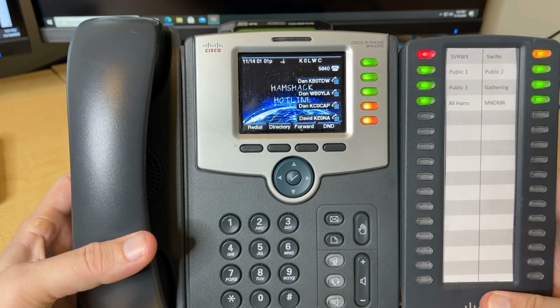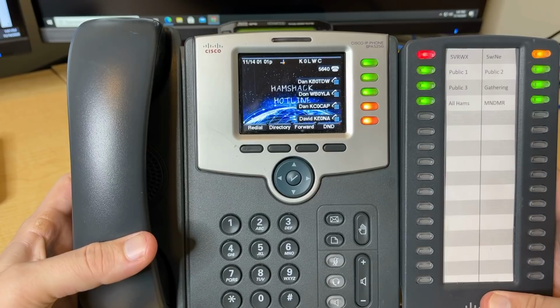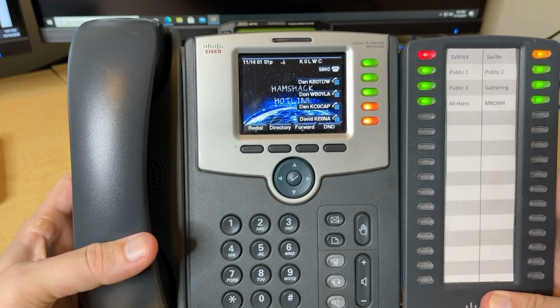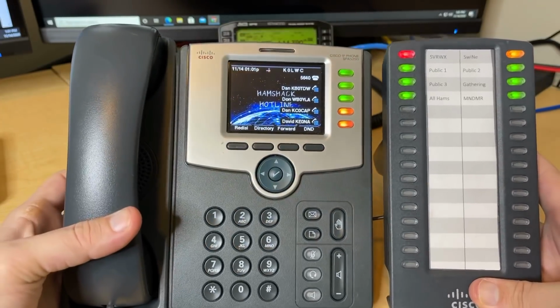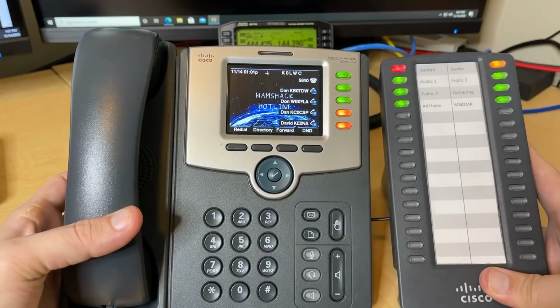You can see my call sign there in the upper right corner. And my extension is the first line there, 5640. Now, everything else below that I've programmed in myself. I have Dan, I have Don, I have Dan, I have David. All Ds. I don't know how that happened. So again, if you only get the phone, which will work just fine independent of the sidecar, you only get 5 slots.